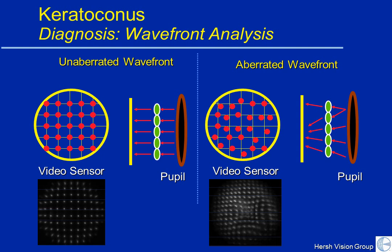The computer takes these images and gives us a map of visual static. The flatter and greener the map, the more normal. The more irregular the map, the more static is in the eye. And we can also see the different types of visual static that there are.